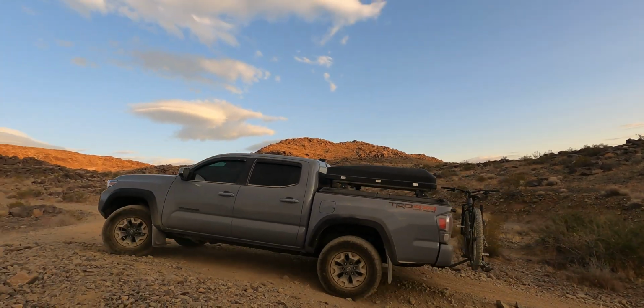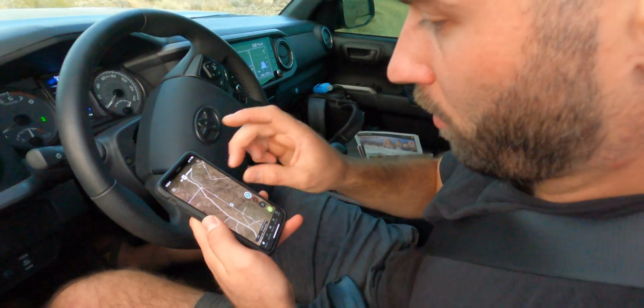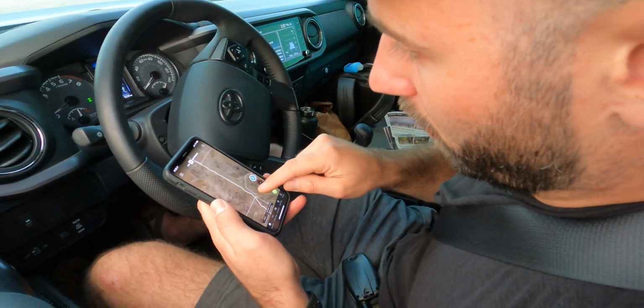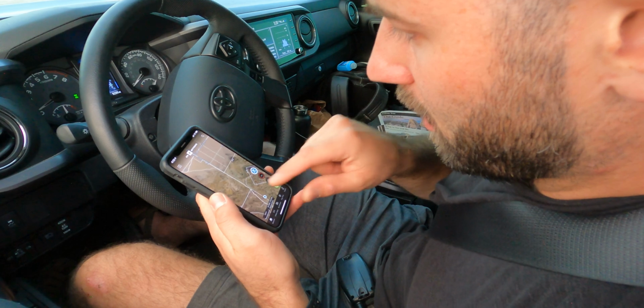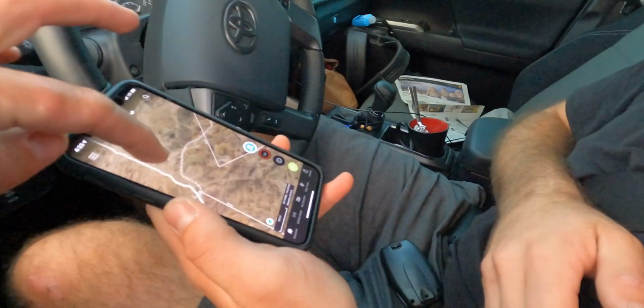So we're right on the BLM boundary right now. Okay. So we're in it right now. If we go this way more, we'll still be in it. It's just a matter of trying to find some shelter from the wind, dude. Yeah, we're trying to get out of this wind.